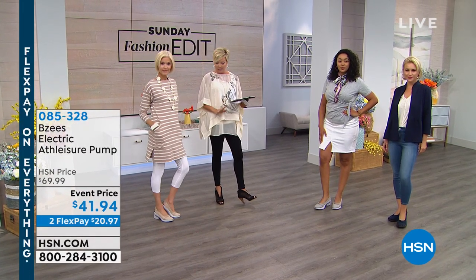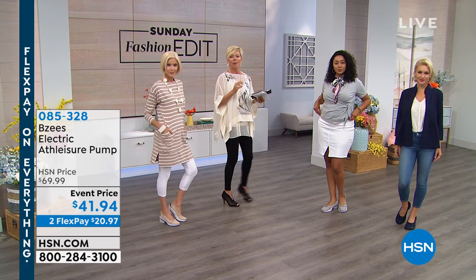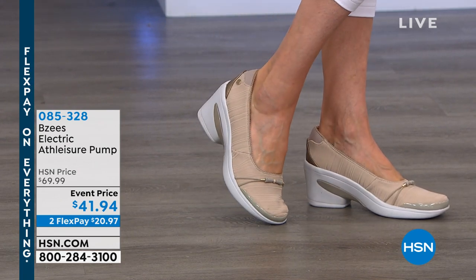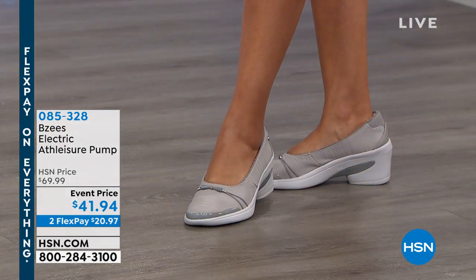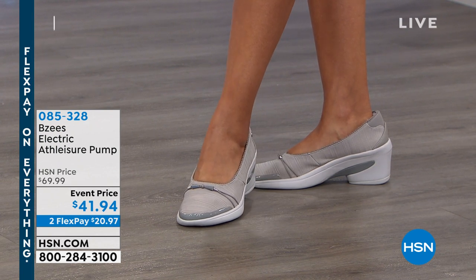Now keep in mind, it's a pump without that stiletto type of heel, so you're not feeling all wobbly and unstable. Very comfortable shoe with a 2.5-inch molded outsole with that chunkier heel. And it's got a little bit of a 3/4-inch platform, but when you step into these clouds, it literally feels like you are in a cloud.